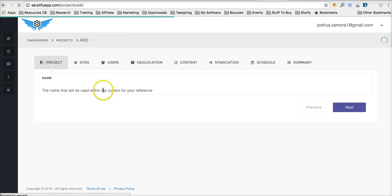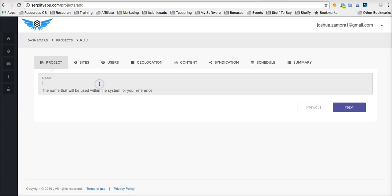And one thing you're going to notice is that we've made Serplify very simple for anyone to use. People will be able to come in here and use it without having to watch any of the demo videos, because we've made it step by step, and they'll be able to just come here and let Serplify guide them to the next step. Okay, so the first thing is to name the project.